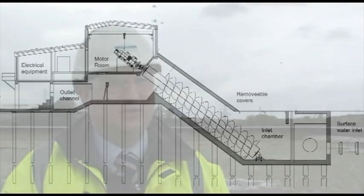Before we begin any work on this scheme, we'll be carrying out an extensive period of consultation with the local public to find out what people think about our scheme. If you want to get involved, you can come along to one of the two public exhibitions we'll be holding in the local Asda store, which is just across the road from this site.